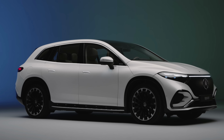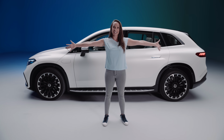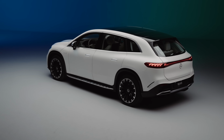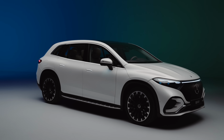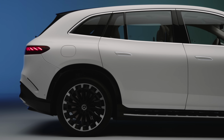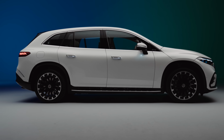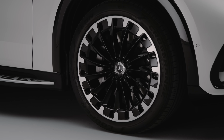Let me give you the basic spec. It starts under £130,000, it has a battery that will go up to 400 miles, and it is massive. Specifically, it's 5.1 metres long, 1.9 metres wide, and 1.7 metres tall, similar to a Range Rover. Visually, it has the same smooth front end as the saloon, a high ride height, and 21-inch wheels. Sadly, the 22s aren't available in the UK.